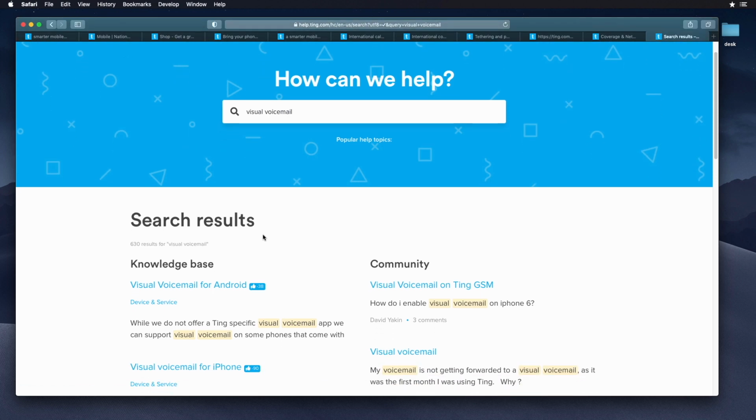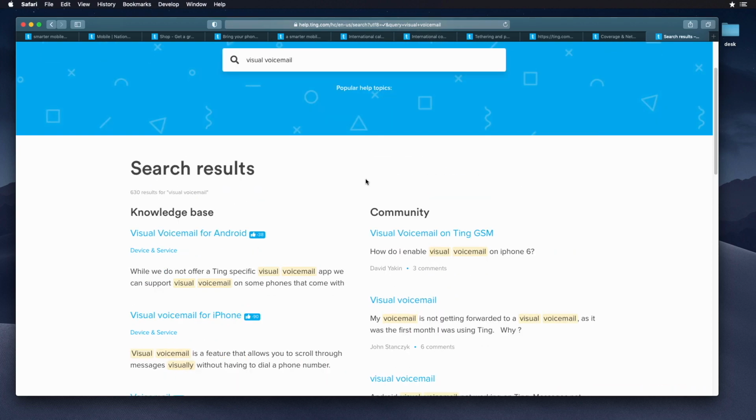Now, one thing I want to point out is that when you go through the Ting Help Center, they have a lot of articles. When you're reading through any of their FAQs or their Help Center, just look to see whether or not the article applies to the new or legacy Ting plans.